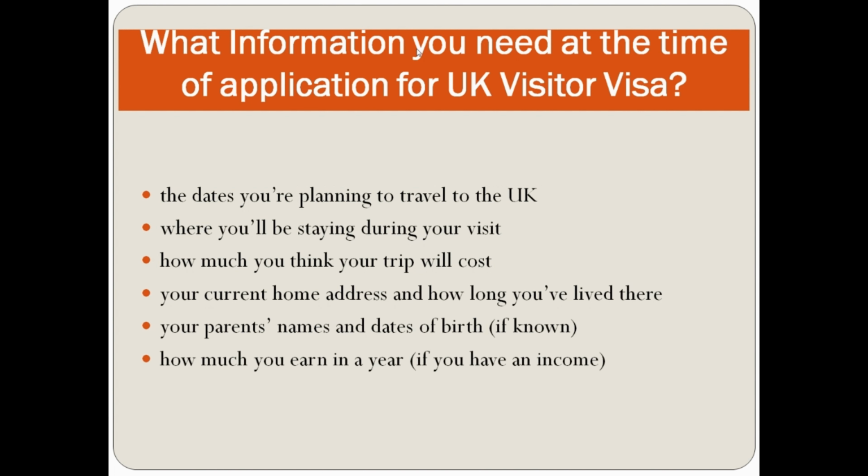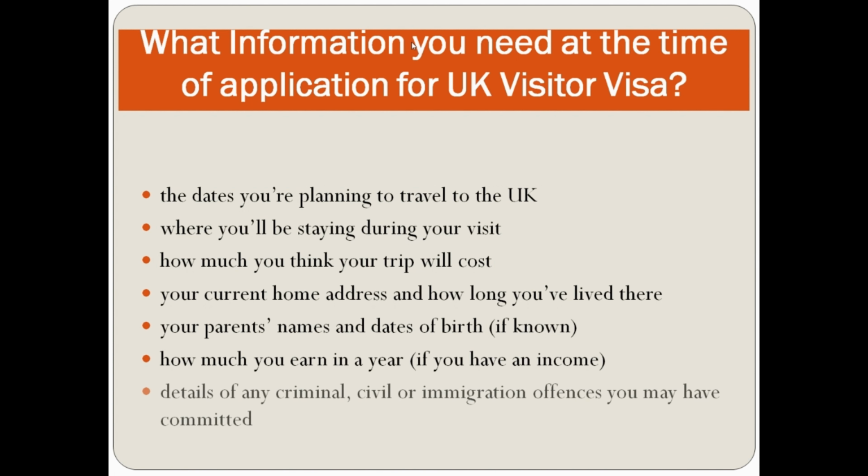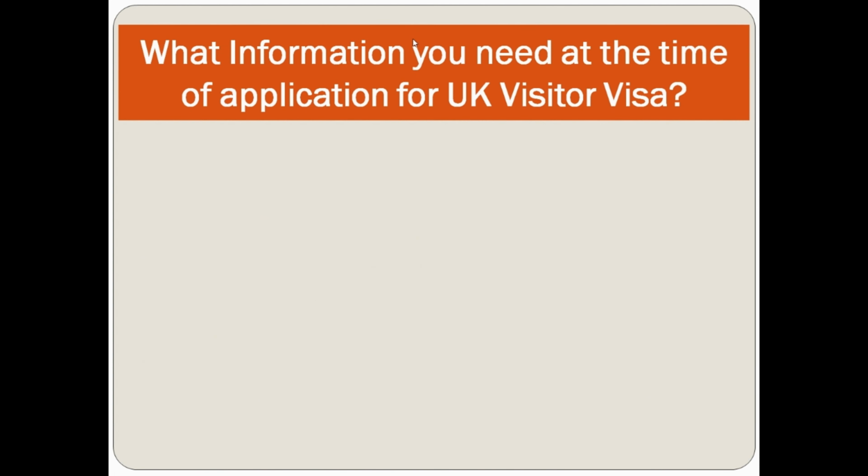How much you earn in the year, if you have an income, all your bank statements and all that. Detail of any criminal activity or offenses you had. What information you need at the time of application, UK visitor visa.